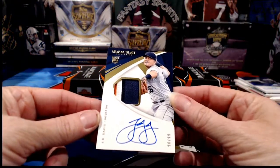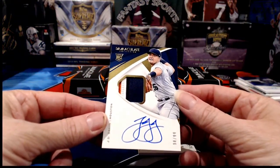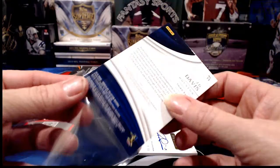And then we have J.D. Davis for the Astros to 99. Nice 3-color patch up there with a seam. And, of course, your on-card autograph.